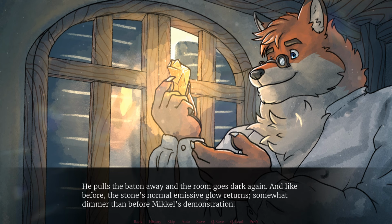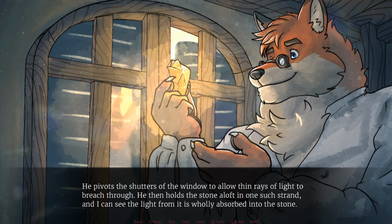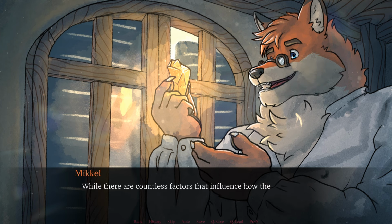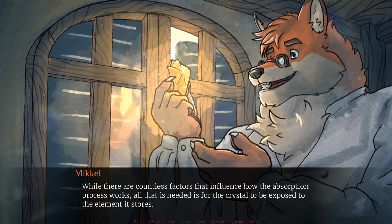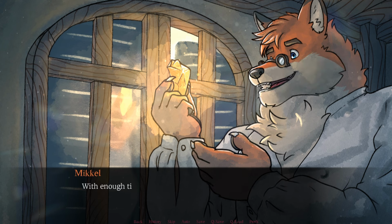He pulls the baton away and the room goes dark again. And like before, the stone's normal emissive globe returns, somewhat dimmer than before Mikkel's demonstration. He pivots the shutters of the window to allow thin rays of light to breach through. He then holds the stone aloft in one such strand, and I can see the light from it is wholly absorbed into the stone. While there are countless factors that influence how the absorption process works, all that is needed is for the crystal to be exposed to the element it stores. As the mystical rock gulps down its fill, its luster grows and grows until it returns to its original brilliance.